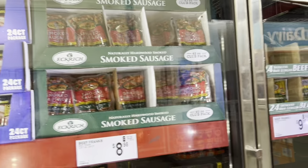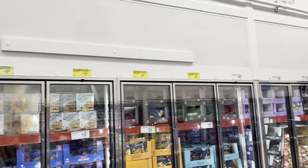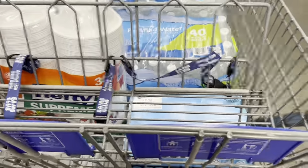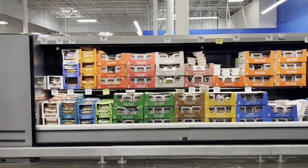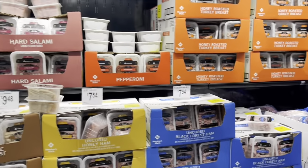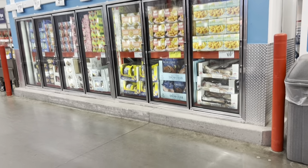We got the smoked sausage, Nathan's, ballpark. Not getting any of that. Yeah. Okay. Let's see what else we got, y'all. So far, we just got water and paper plates and our bowls and spoons. What's this? When I see them yellow tags, I'm like, what is this? Honey ham, 56 cents. I guess a saving is a saving. And then they got the crab legs still. Well, I think it's like 2 pounds, yeah, for what, $22?